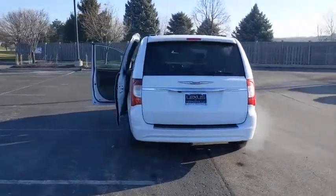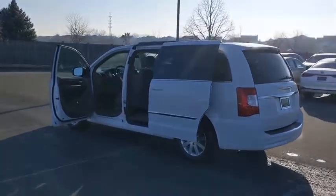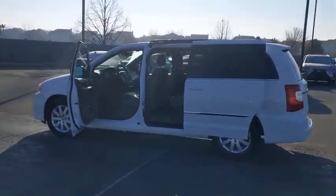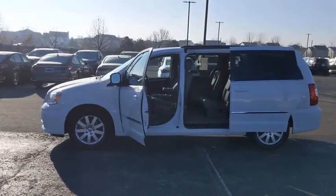Seat 7 comfortably and choose from Stow & Go seating or the innovative Swivel & Go seating. This vehicle has less than 105,000 miles. Here are some of this vehicle's great options.